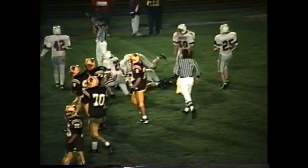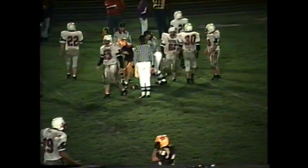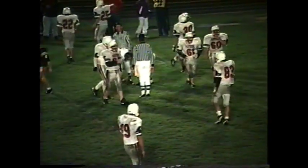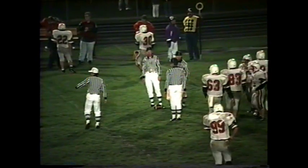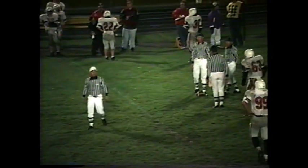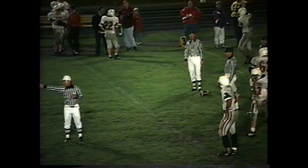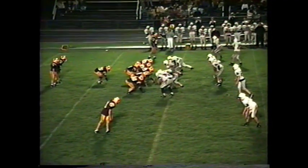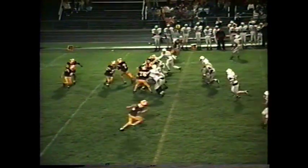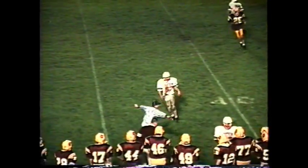We've got a flag on the field. On route too. I saw Ramey get held. Ramey tried to get away from the guy and the guy got a hand over. Thompson on the stop. We've got a holding call from their own 49. Hoover rolls, throws, intended for Tony Forker, incomplete.